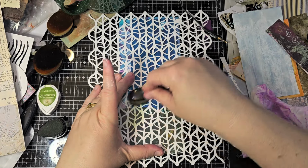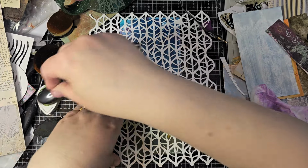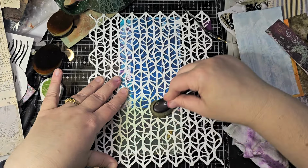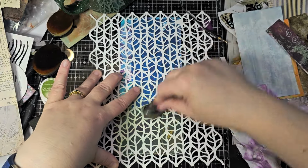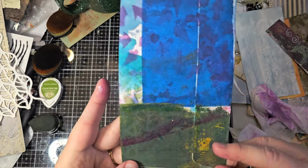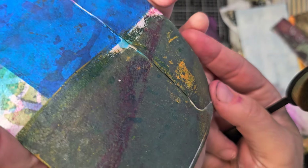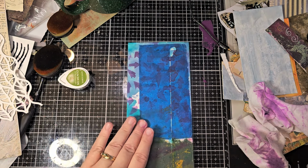And so we'll just do this one here. It's going to be real subtle because I'm doing green on green. Whether you're using a baby wipe or a brush or using it on the gel plate. Yeah, so subtle, it's a secret. See, Carrie, look, it's so subtle, it's a secret. Yeah, that is really subtle.